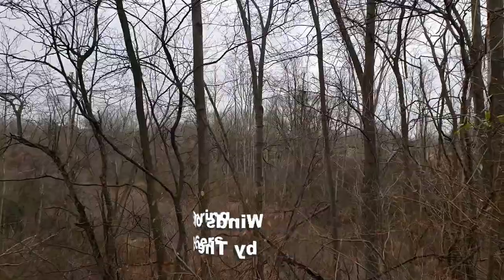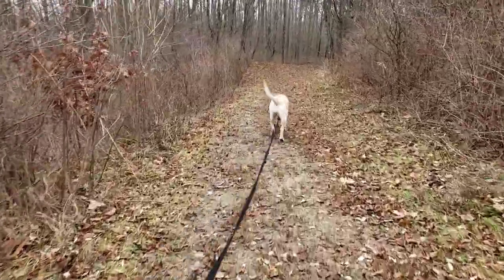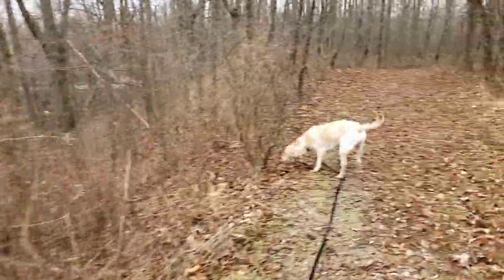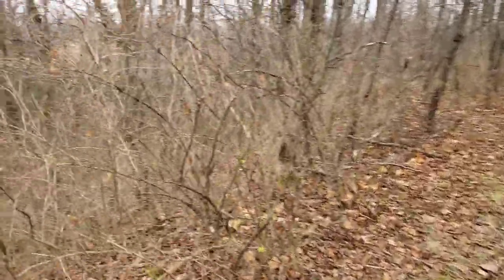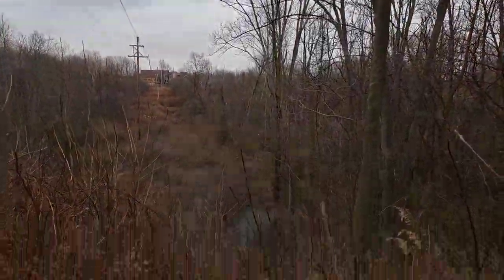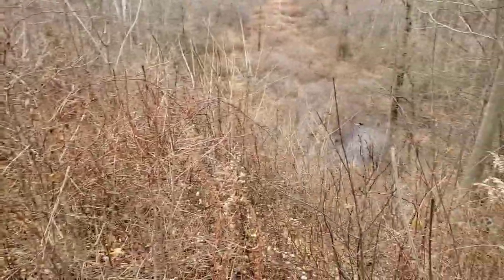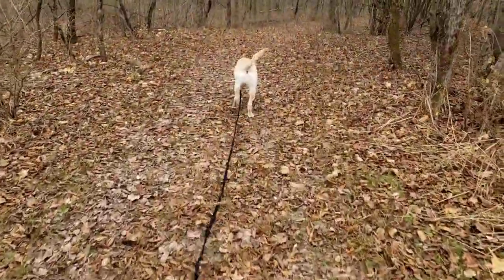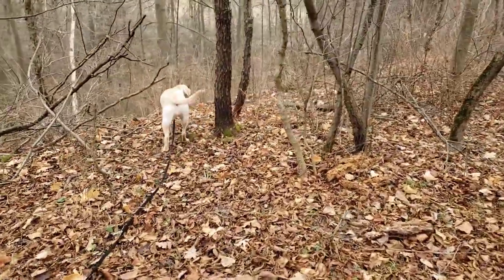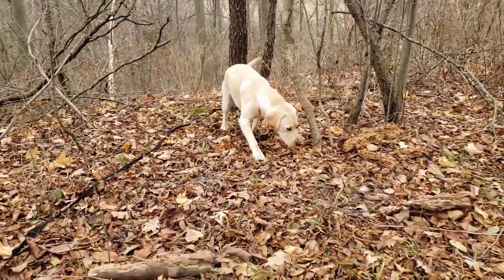What do you see? It's a pretty big drop off, huh, puppy? That is 16th Street out there. It's pretty wet down at the base of that hill. You wouldn't want to be wandering out there. We're gonna stay away from the edge, big girl, yes. Come here, big girl. Yes, good dog.